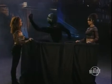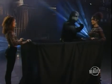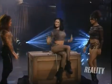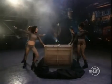The curtain goes down and he begins to flirt with his assistants. The curtain goes up again. More diversionary tactics. The curtain goes up for the last time. And magically the magician is turned into one of his assistants. Remember? She was the one inside the bag.